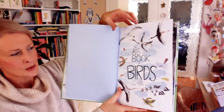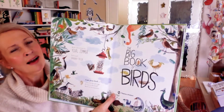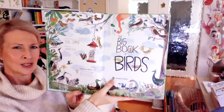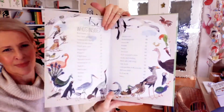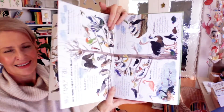What I love about Yuval's work is it's just warm and charming, but it's a bit unique. Sometimes we see the same old kind of style of illustration or construct of a book, and his is just really unusual and unique. There's not many books like this, and it's just done with such heart.